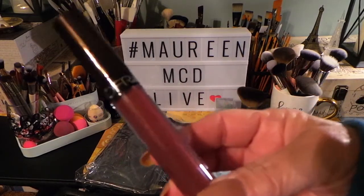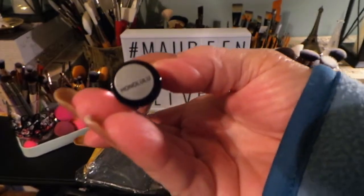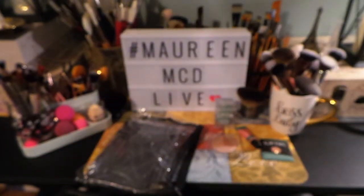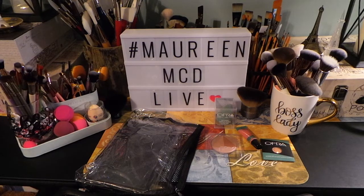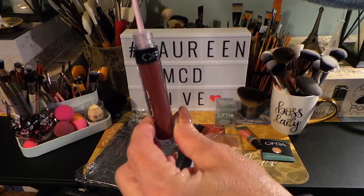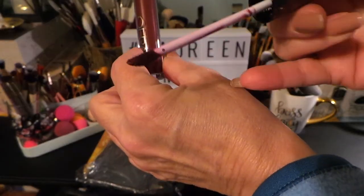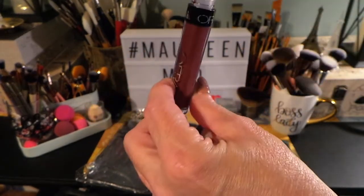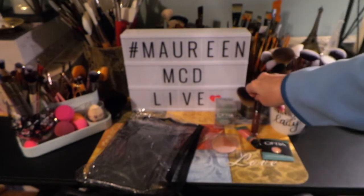Okay, we have a full-size Ofra long-lasting liquid lipstick, and the shade is Honolulu. And let's open this. Probably should have shown it like this so you can see that it's the long-lasting liquid lipstick. And let's just open it. I'm not going to swatch all these. Just got out of the shower, so I don't want all this stuff. Oh, just got it all over the place. So here's the shade. Here's the doe foot applicator. It's got a little bit of an angle on it. It's a pretty shade. Just got it all over the lid. So that's the lipstick.